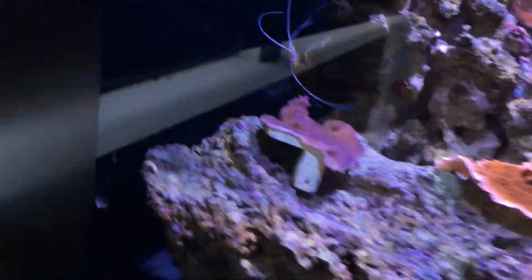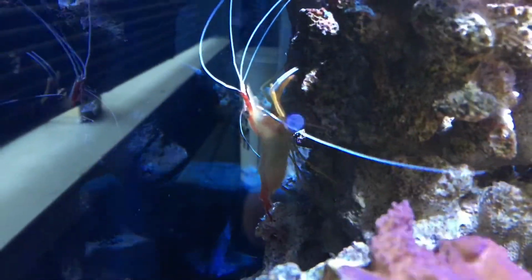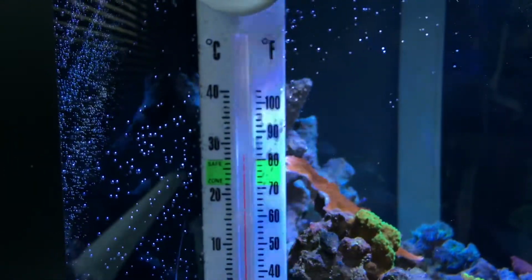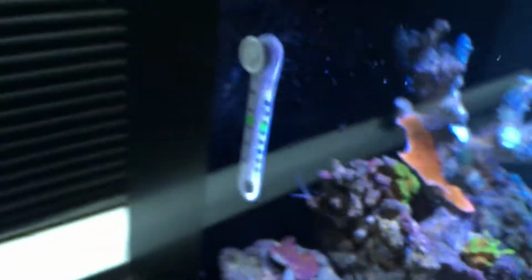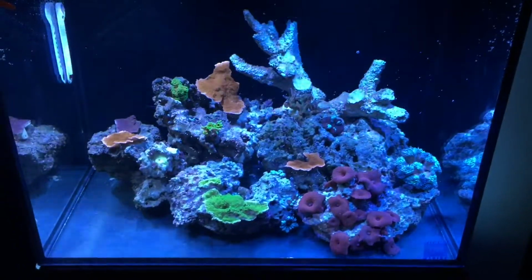Let's see if we can see him. He's hanging out. I decided to keep him just because he's really big. It's not really worth selling because I can keep him in a small tank like this. Got a thermometer. Don't have a heater on this tank just because it stays so warm in my room. And my starfish. But yeah, that's just about everything that I wanted to keep.